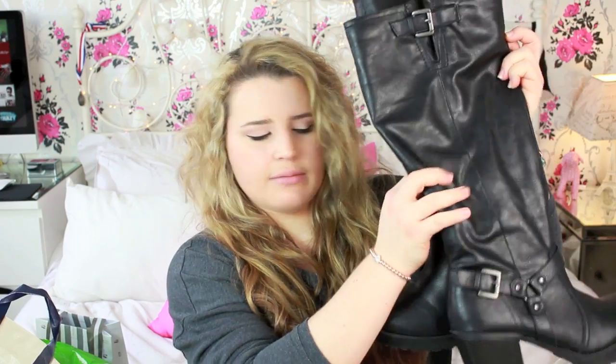Next place I went was New Look. I also love boots, and I picked these up from the sale. They are just regular, nice. They're really thick heels, and they're really sturdy. And I got these for £18, so I thought that was really good. And it's got like the buckles and everything, and they're super comfortable to walk in. I just need to sort of break them in.